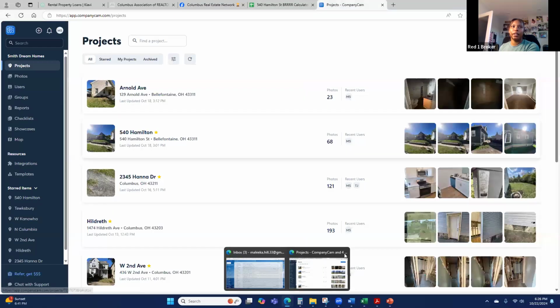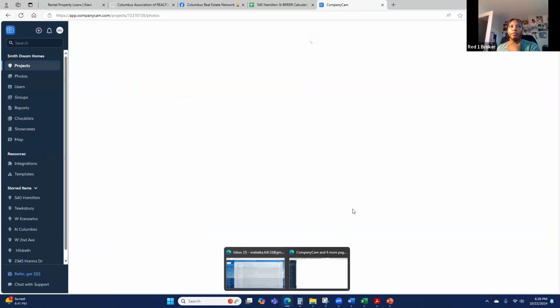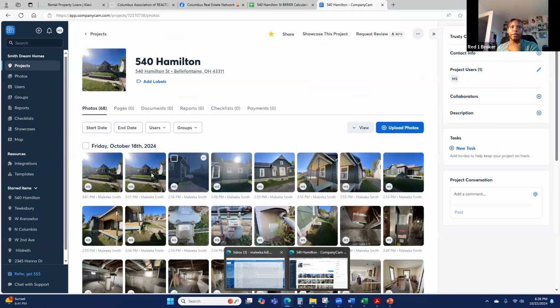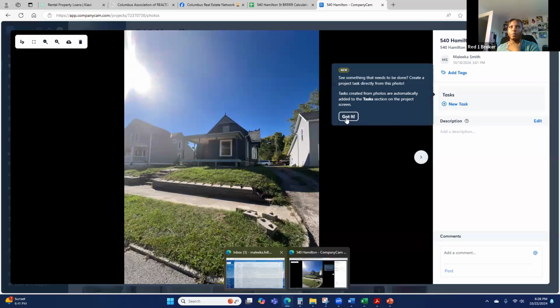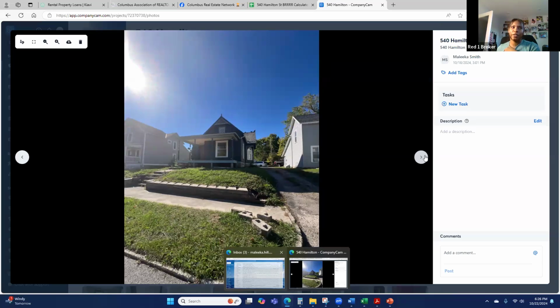I will show you guys a property that I am looking to purchase. It's in Bellefontaine, Ohio. It would be for a rental property. So I walked this property on Friday. These are pictures that I took myself.